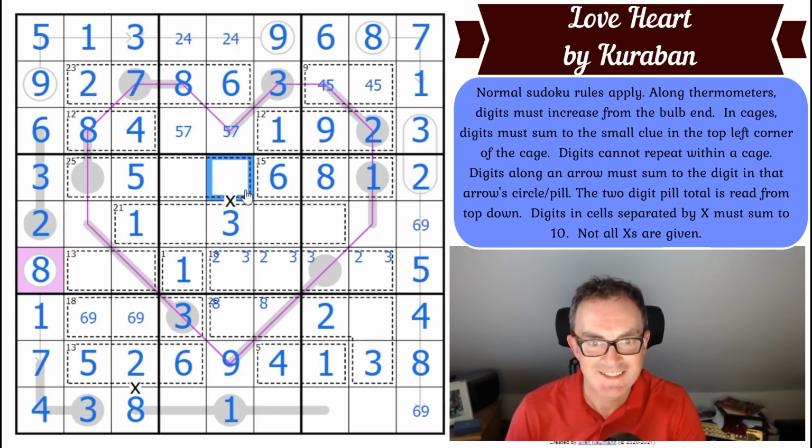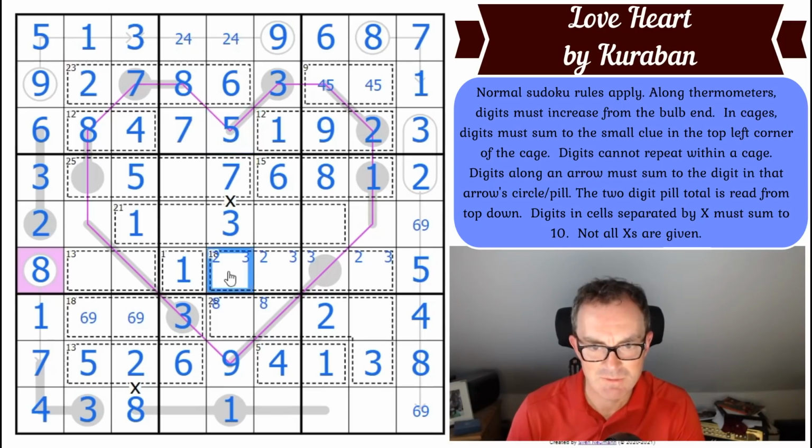3 goes in. 7 goes in. 7 and 5 go in. And that might be really useful. There's no 3 in those squares now. So there's a 3 in one of these two positions, which has to be that one in the bulb of the thermo because of this 3. Therefore, this is higher than 3, but less than 9.